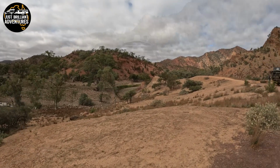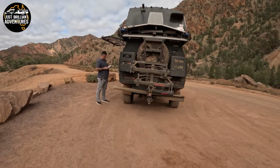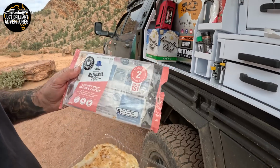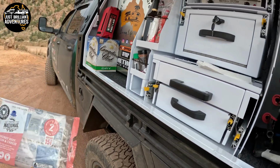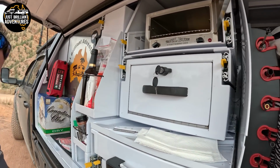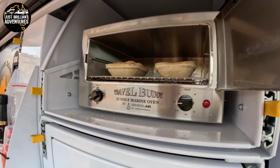So for lunch today, guys, we're having a couple of pies. We bought them from National Pies. They come from Tasmania actually, chunky beef, bacon and cheese. And what we're going to do is pop them into our travel buddy. It's now 10:30, so we'll pop them in now and they'll be ready by lunch. Yeah, they're straight out of the freezer.